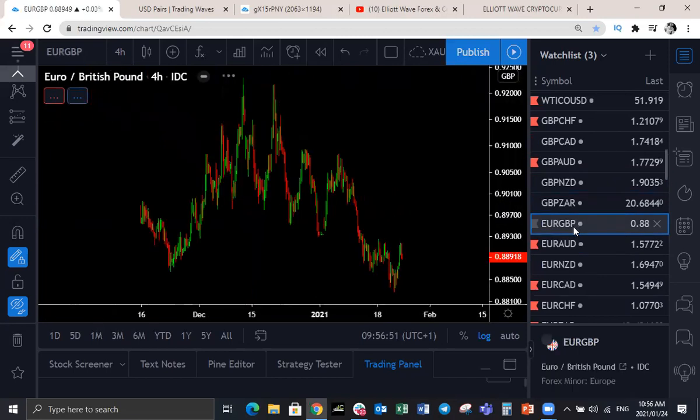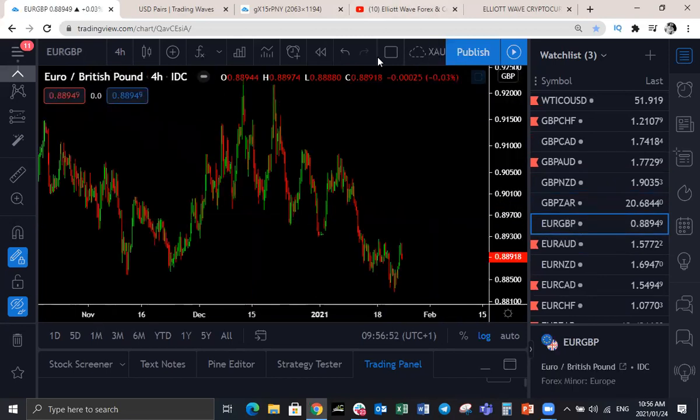Euro Pound. We've already looked at Euro Pound. We also forecasted this one from here at the top to around this level. It has already played out. Now, is this the end of the move? Are we going to start seeing the bounce? Or are we going to see 1 more down first before we make a move to the upside? So this may not be over.